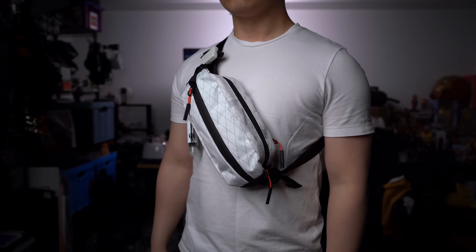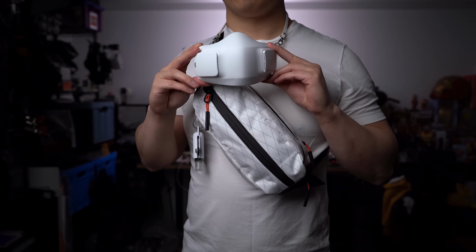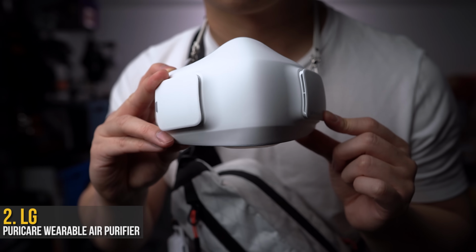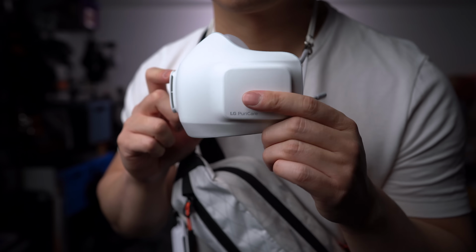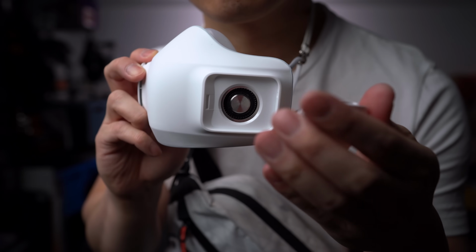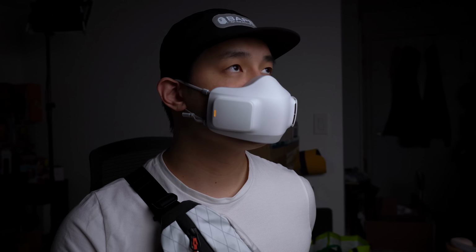We'll dive deeper in a bit, but moving on upwards, probably one of the most expensive face masks I've ever purchased, while being one of the smartest as well. The LG PuriCare Wearable Air Purifier. A handful to say, but it's also got a handful to offer, starting with the dual HEPA filters built over the dual built-in fans that, yes, you have to turn on to use, and when in use you may or may not look like some space warrior.